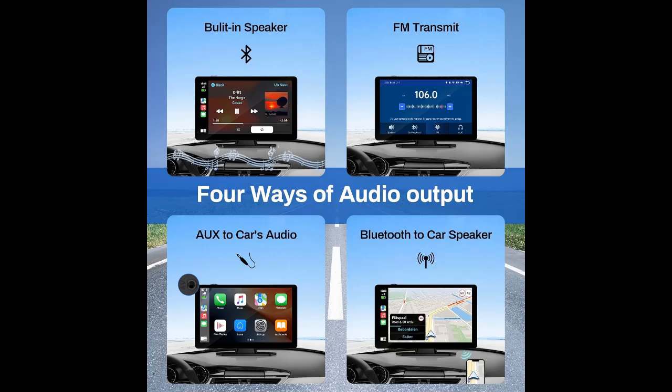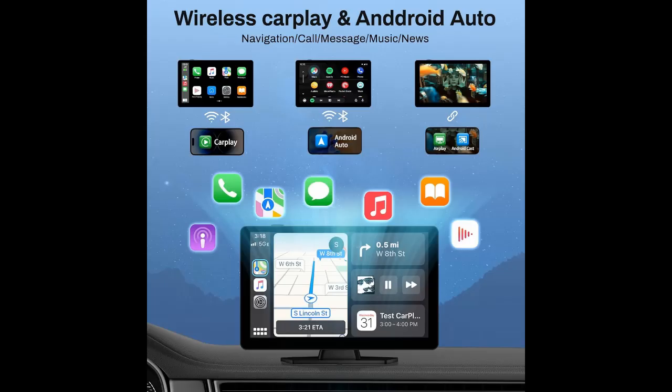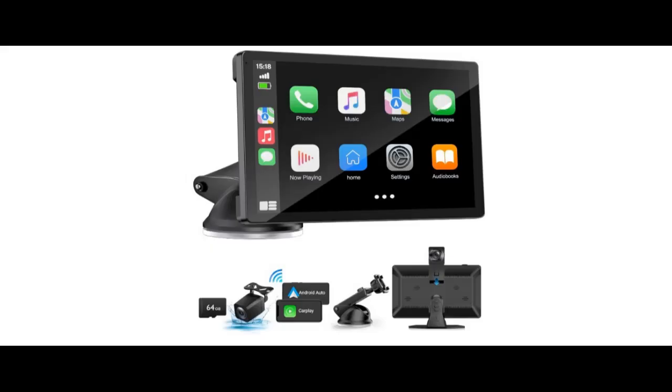Easy installation and fits all different cars. The CarPlay screen for car comes with a 7-meter rear camera cable. Outstanding value and tech to add to any older vehicle to have modern conveniences. No need to disassemble your car's console. Keep your car's original radio, perfect for coexisting. The CarPlay screen is suitable for most motor vehicles, such as cars, trucks, vans, pickups, and so on.